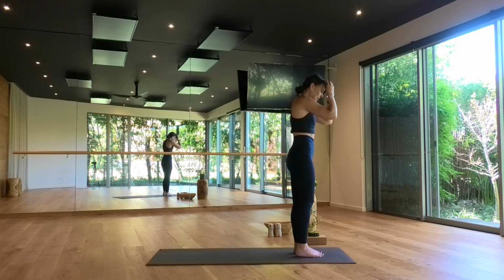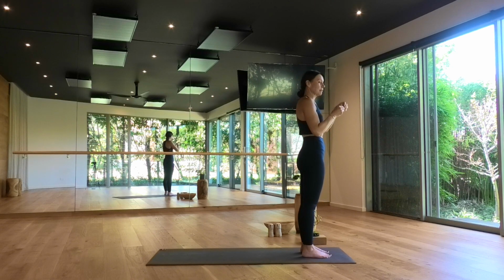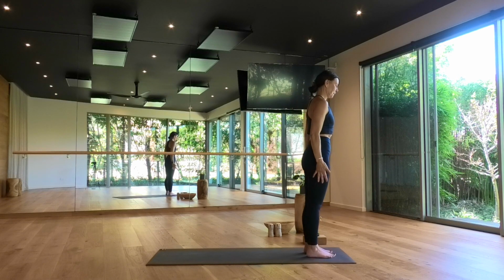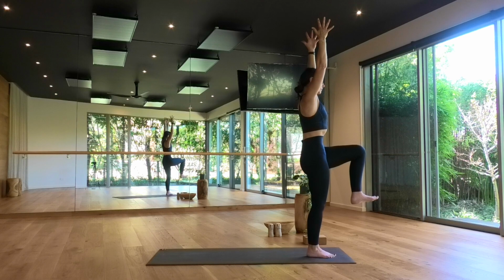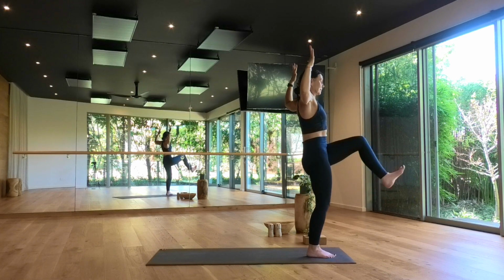We're going to move into a balance combination now, and if you have a block, setting it up top of the mat, and we'll begin with your feet spaced about hips width apart. Balancing on your right, on your in-breath, raise your arms and bring your left knee to your chest, single leg mountain. Just find your balance, steady gaze. On an exhale here, cactus your arms and kick your left leg straight forward.